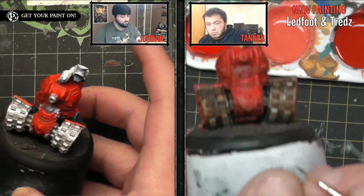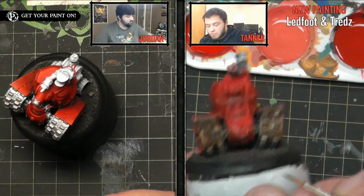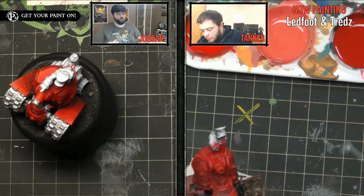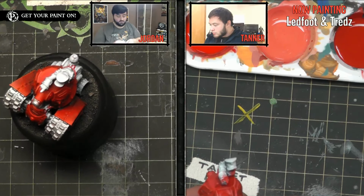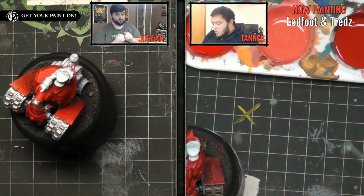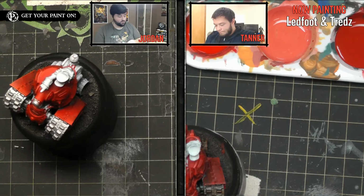It's really easy to do it with a sponge, which we actually have here, so I can show you the difference. Could you also use another brush that had the bristles cut off to do some stippling? Yeah, you could. I generally prefer sponge. You get a little bit more random texturing from that.